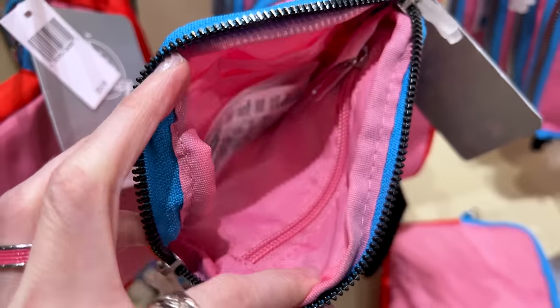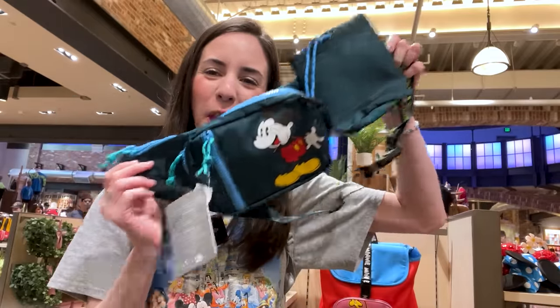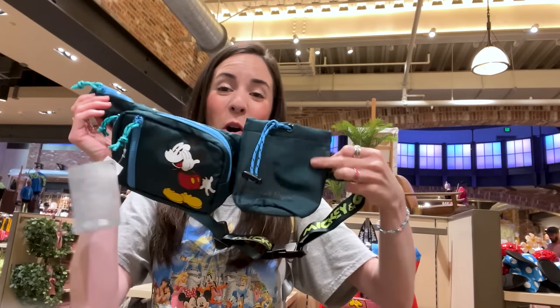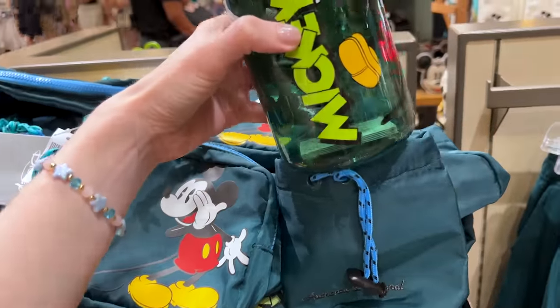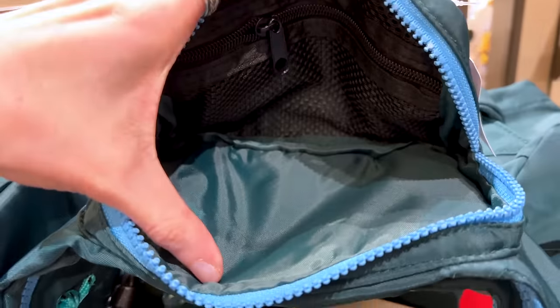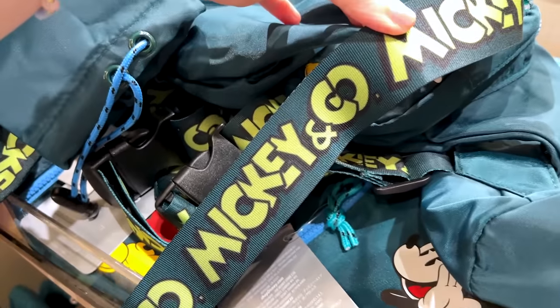Cute. And we have a fanny pack, dark green. We have Mickey Mouse. What is he saying? Is he whispering something? Yeah, he's whispering something in your ear. And it holds a water bottle, which is really cool. It is $29.99, but unfortunately it doesn't fit the water bottle that they're selling from the same collection. $29.99 is a pretty good price in my opinion. And look at the strap, it says Mickey & Co, nice and thick.